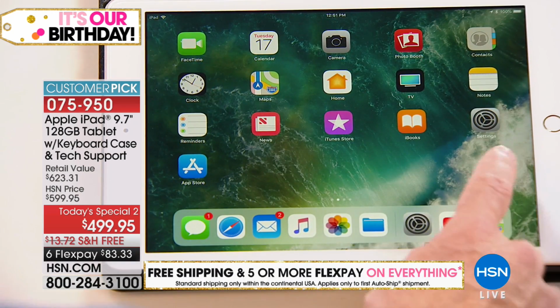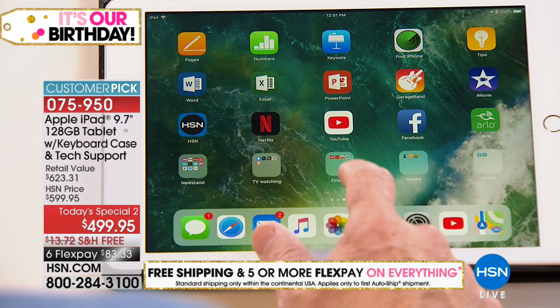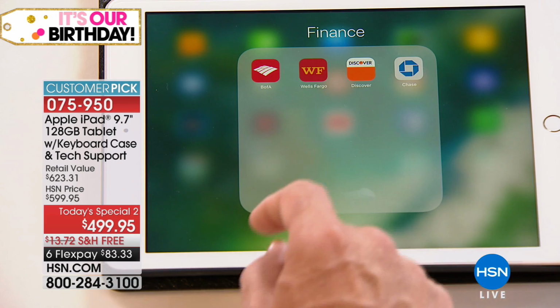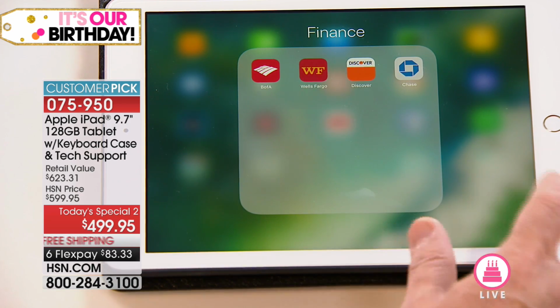Also, because of the new operating system, there is finger touch ID. Do you do a lot of your banking or even your travel, and you have to know your username and everything for each one of these different apps? My brain gets so tired of trying to remember it all.